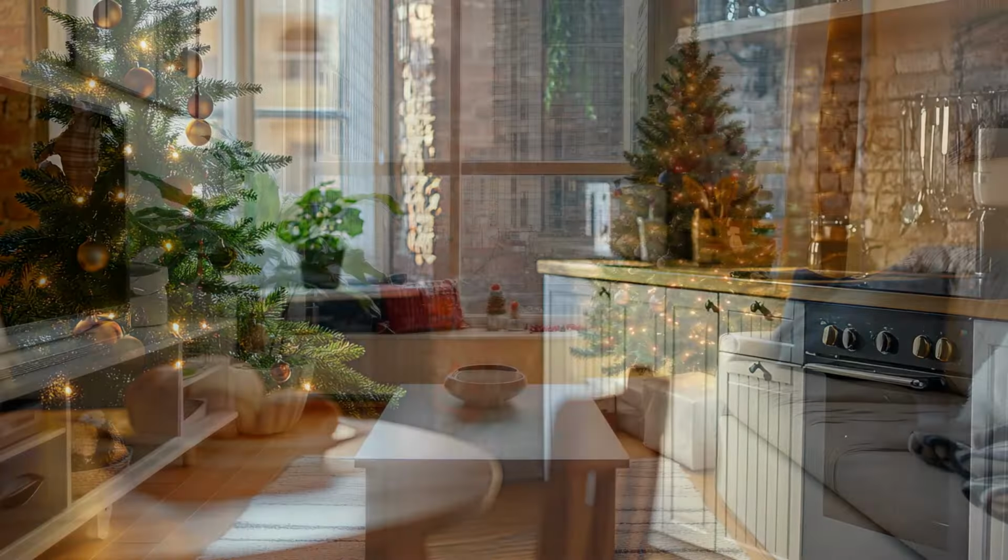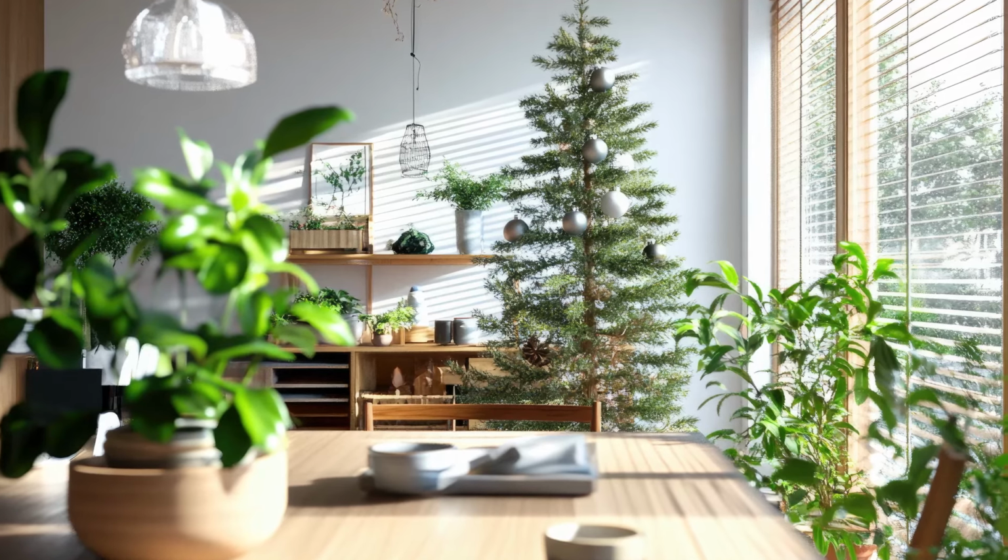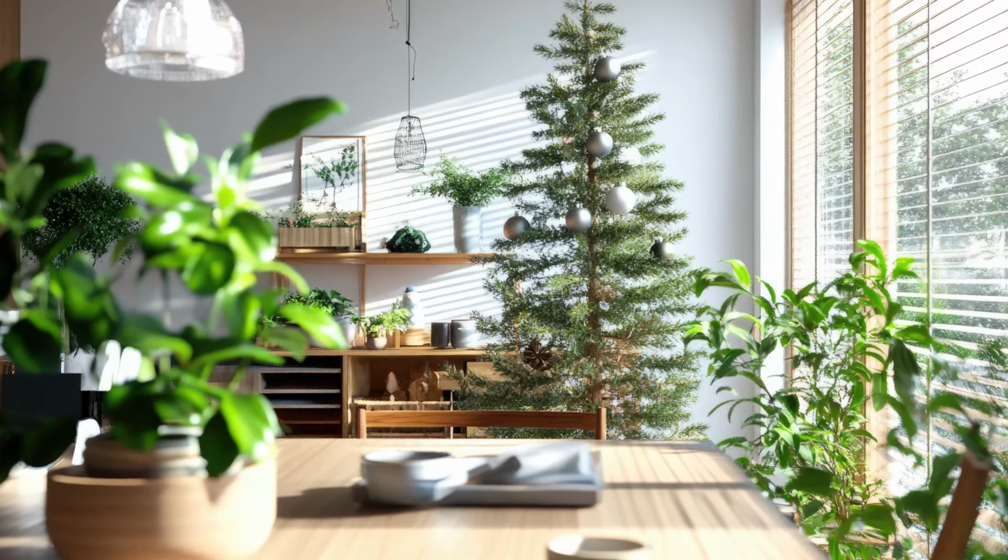In small apartments, functionality is key. Choosing a tabletop tree that doubles as storage can be a smart move. For instance, some trees come with built-in compartments or drawers that allow you to store small items or holiday supplies.